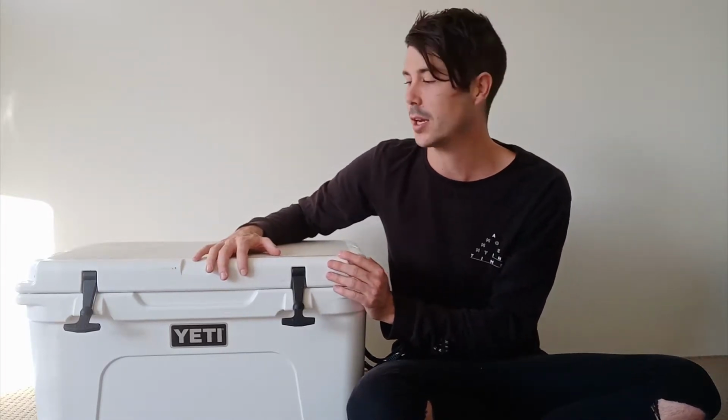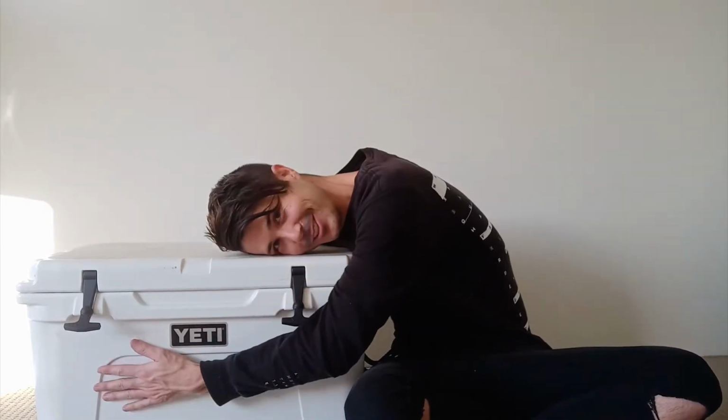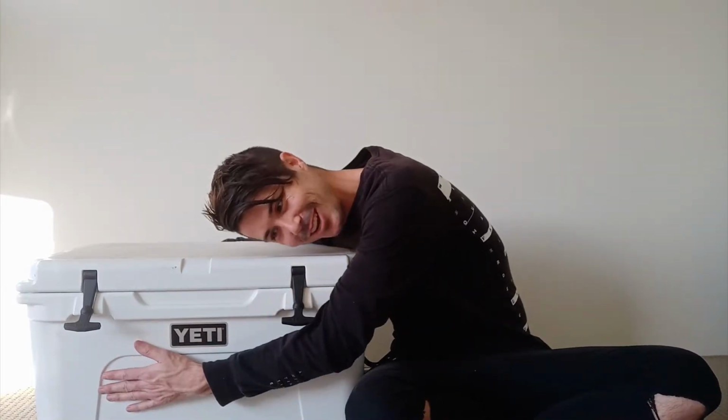There's a reason why Yeti is a lifestyle brand that people aspire to versus some of the other coolers on the market, which just talk about capacity and ice retention. So the style and the branding of this is second to none in the cooler market, and owning this just feels good. It just feels good to own a Yeti.